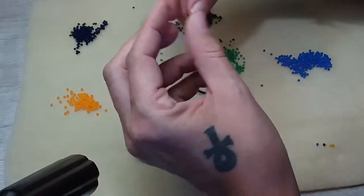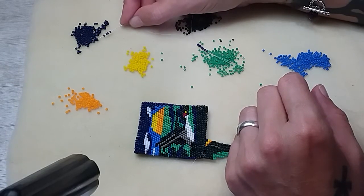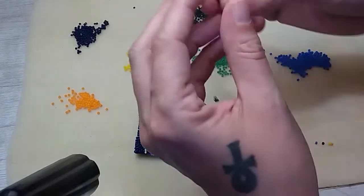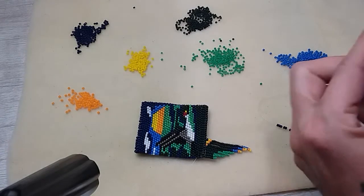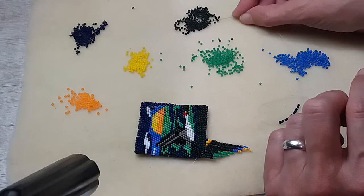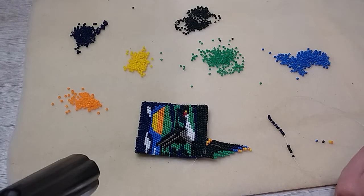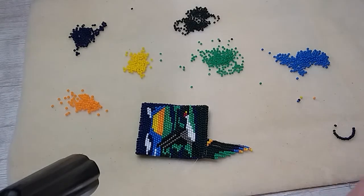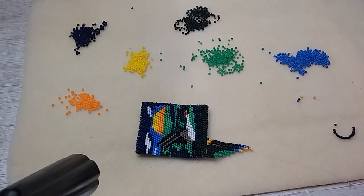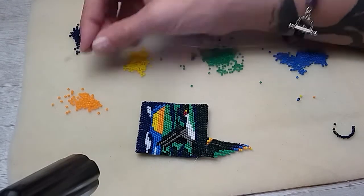1, 2, 3, 4, 5, 6, 7. 1, 2, 3, 4, 5, 6, 7. Okay. And then 5 dark green. 1, 2, 3, 4, 5. And then 3 dark blue. 1, 2, 3. 3 light blue. 1, 2, 3. One orange and one yellow.